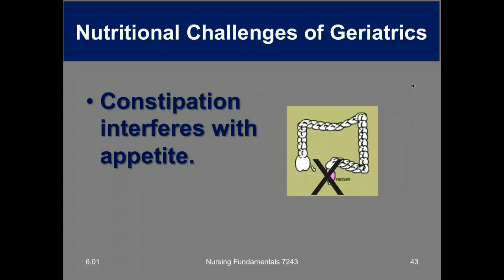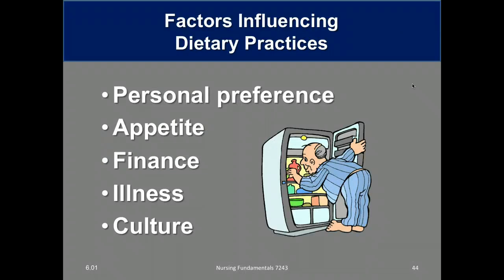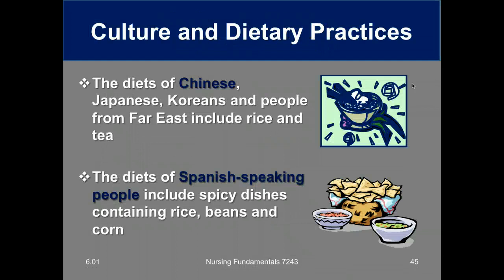Constipation can interfere with your appetite. If you feel bloated or full, you're not necessarily hungry. Things that affect our dietary practices or personal preference. Some people prefer steak to chicken. Other people prefer chicken to steak. Your appetite, your ability to pay for the food that you choose, illness, and cultural preferences.